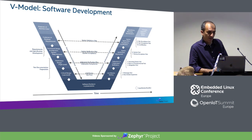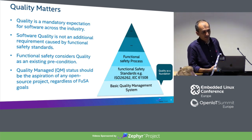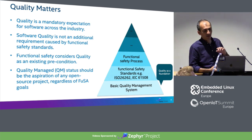But even before we go into the software development model and what the standards expect, quality is actually the most important thing. Quality exists as a prerequisite before you even go into functional safety. And when I say quality here, it's actually more than just my code has no bugs. It's about coverage, documentation, testing, test reports, and lots of other things that you see implemented in certain projects, mostly those backed by commercial entities.